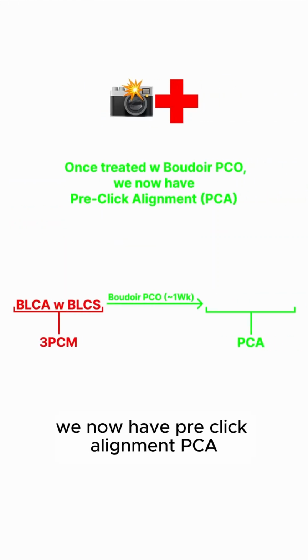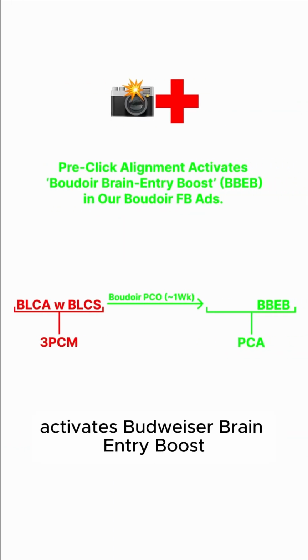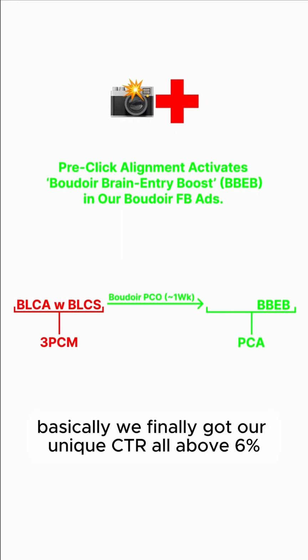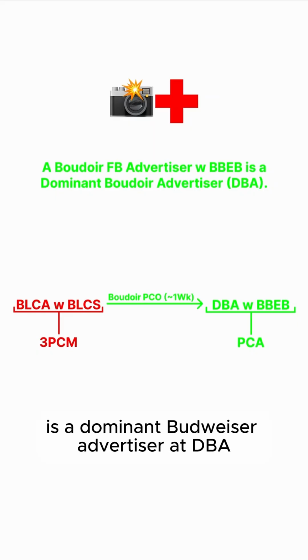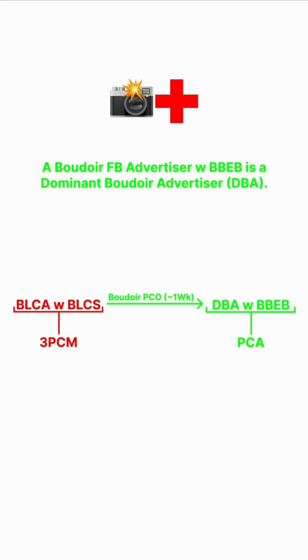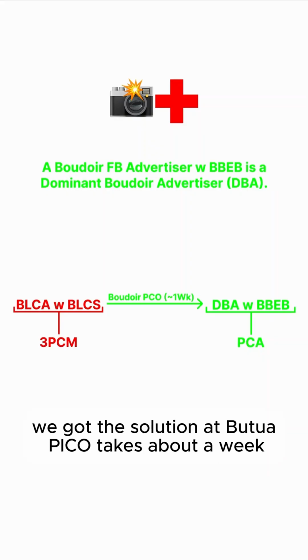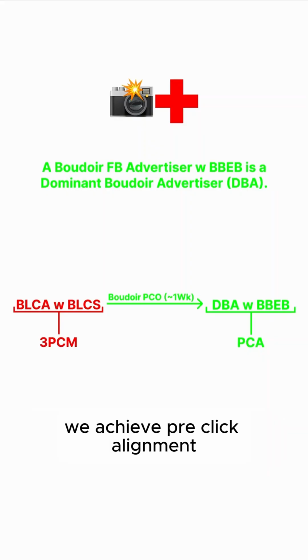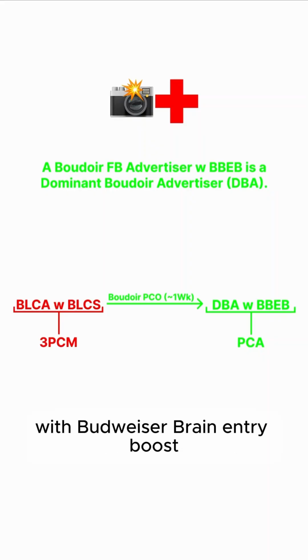And when treated with Boudoir Pico, we now have pre-click alignment, PCA. And pre-click alignment activates Boudoir brain entry boost in our Boudoir Facebook ads. Basically, we finally got our unique CTR above 6%. And a Boudoir Facebook advertiser with Boudoir brain entry boost is a dominant Boudoir advertiser, DBA. So this is our full universe here. BLCA with BLCS caused by the 3 pre-click mistakes. That's fine. We got the solution, Boudoir Pico. It takes about a week. We achieve pre-click alignment. We become a dominant Boudoir advertiser with Boudoir brain entry boost.